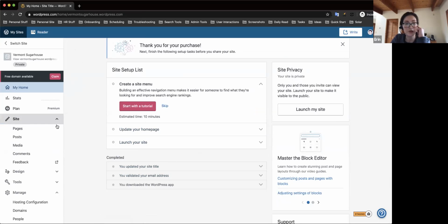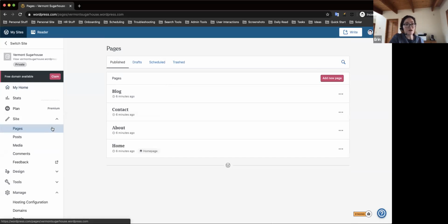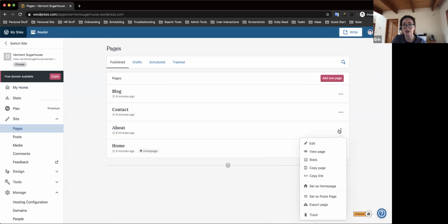This is where you can create pages and posts. Pages are more static content, like your home page and about page, contact page, and those will be the pages that you start off with by default. If you want to add pages to that, you can do so, and we will in a minute, by clicking Add New Page here. But if you want to start fresh, you can definitely do that by clicking these three dots, and there are several options here to copy a page or copy the link to the page, but you can trash that page and start fresh.